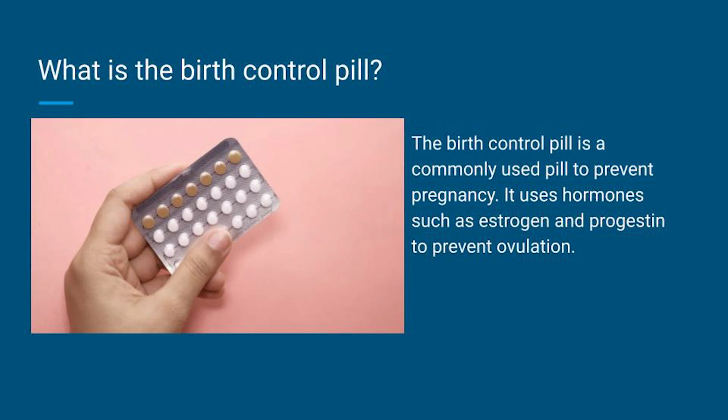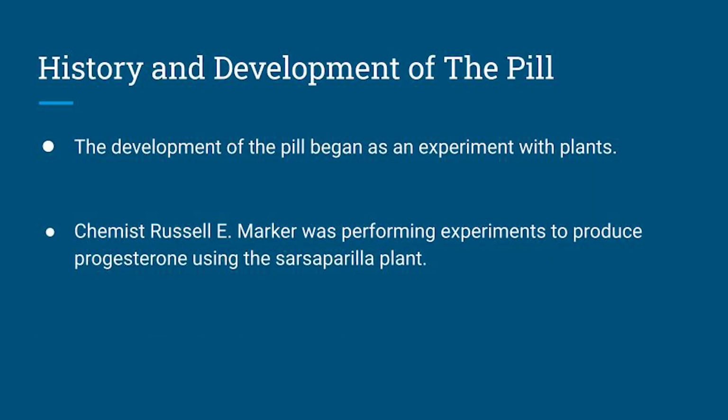In this presentation, we will explore the mode of action of the birth control pill, its history and development, and its potential side effects. Additionally, we will also touch on emerging options for male and female birth control and their efficiency and availability. History and development of the pill.